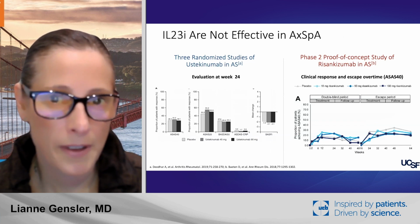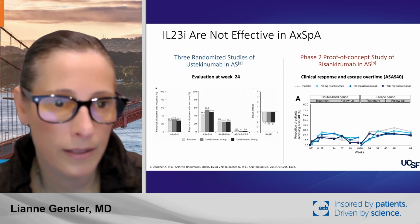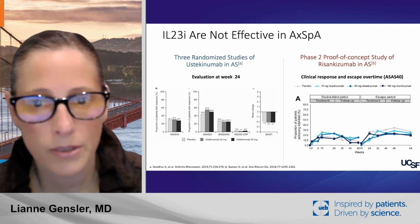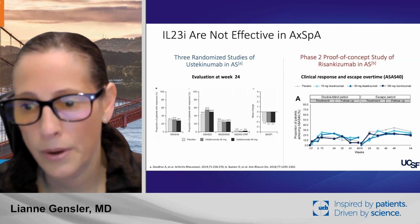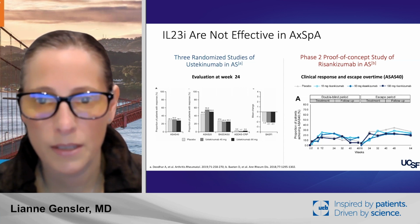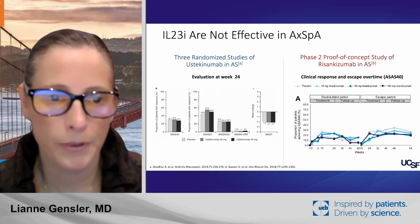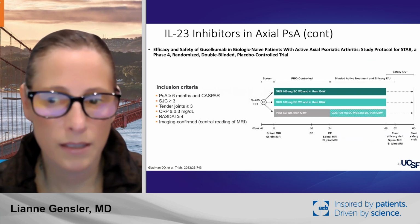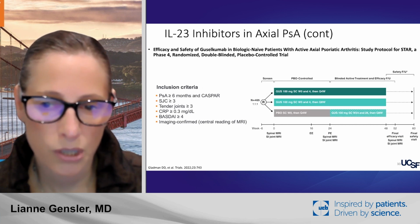I want to highlight the fact that IL-23 inhibitors are not effective. We know this. Phase 3 trial in ustekinumab was shut down, and then risankizumab phase 2 trial in axial spondyloarthritis also did not meet a primary endpoint, and so we have not developed IL-23 inhibitors in axial spondyloarthritis further. I think the question remains as to whether in the setting of axial psoriatic arthritis, IL-23 inhibition would be helpful.